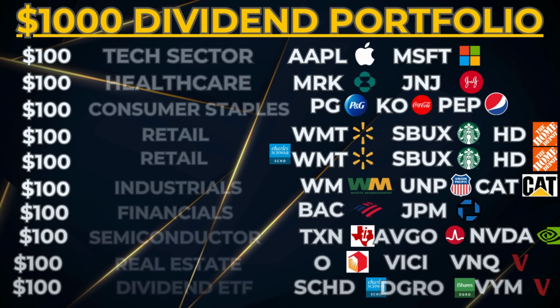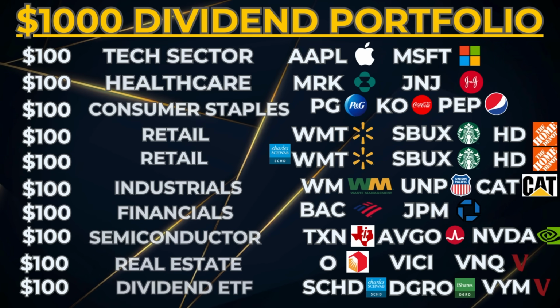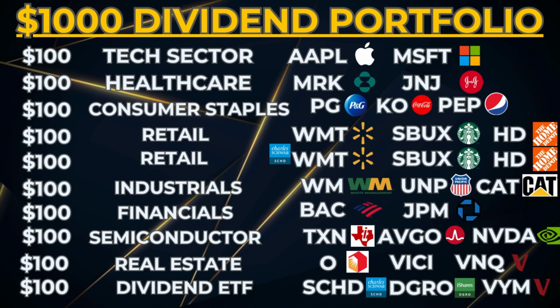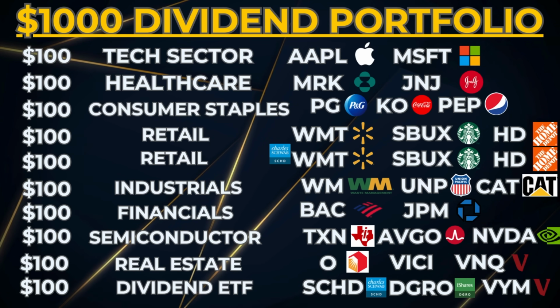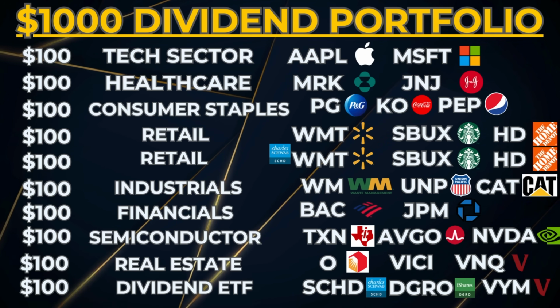Lastly, we have the core or the heart of our portfolio, which is going to be a dividend ETF with our last $100. And three ETFs that I love and two I personally even own are going to be Charles Schwab's SCHD, iShares DGRO, and Vanguard's VYM. I personally own both SCHD and DGRO.